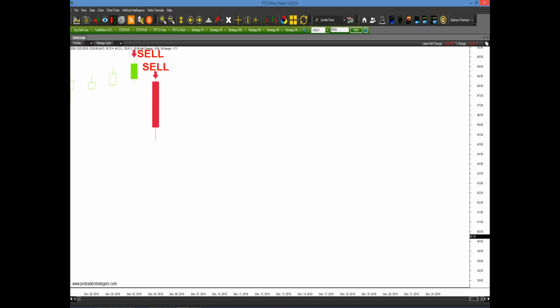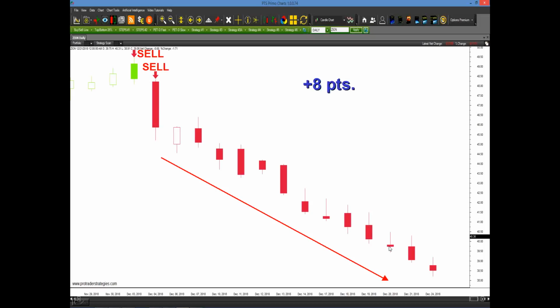So it took me a while to get over that, but now it's kind of simple. You have to get over the fact that you can only sell at the top or buy at the bottom. You just want to do what the market wants to do. And the market confirmed that it wanted to go lower by the PET-D coloring this red. So you sell, and you still would have made 8 points to the downside. And you would have gotten in while the market continued to go lower and lower.